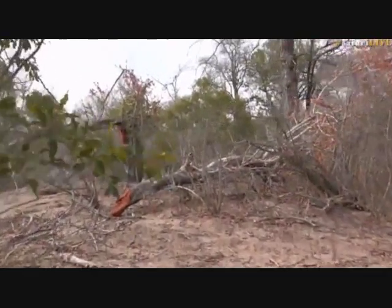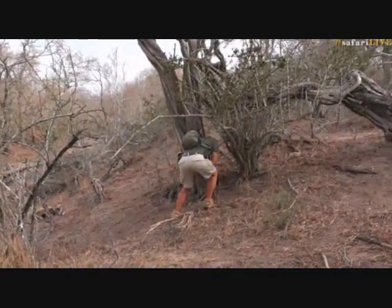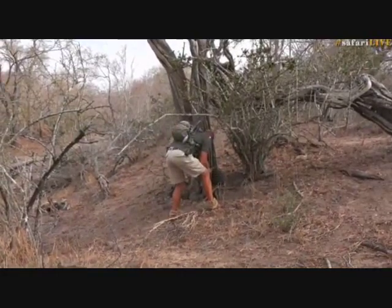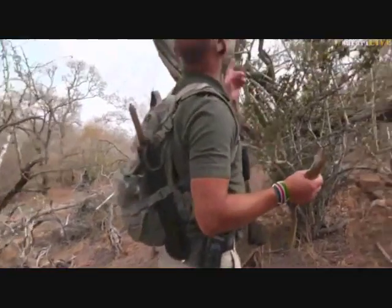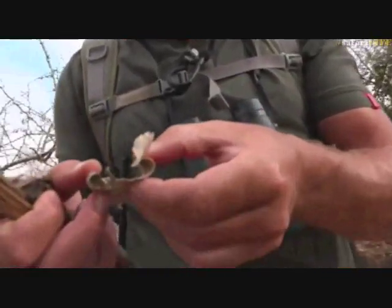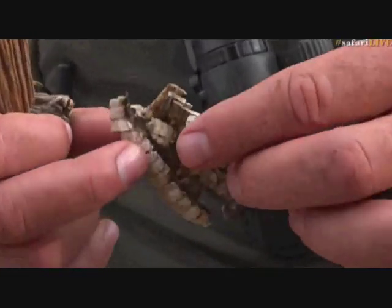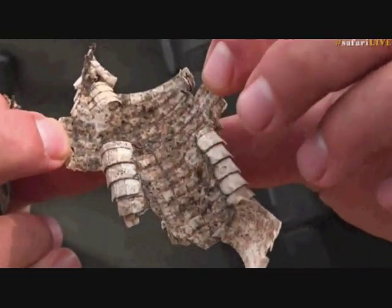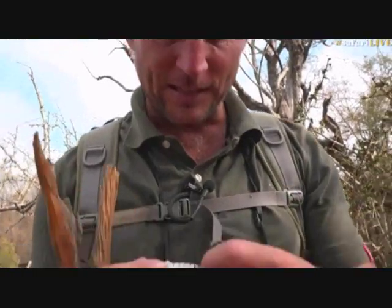There's a snake here. This is interesting. So an eagle, I think, has caught a lizard and came and landed in the tree, probably to eat it, and has discarded the belly skin of the lizard. This looks like a plated lizard. And the eagle must have plucked the skin off of the plated lizard and then discarded it. This is the belly skin of a plated lizard.